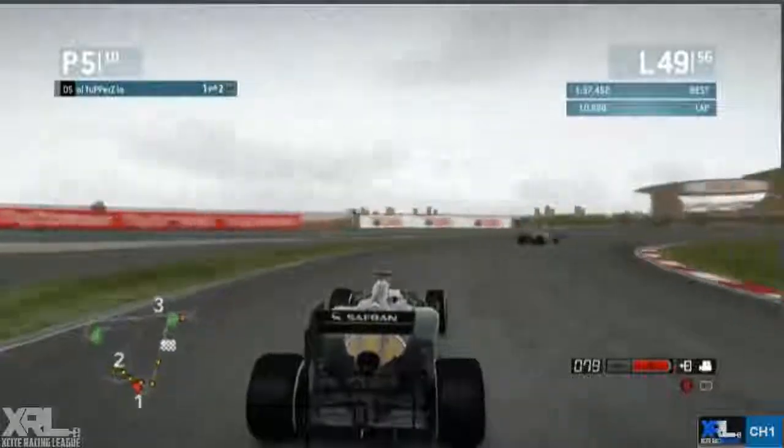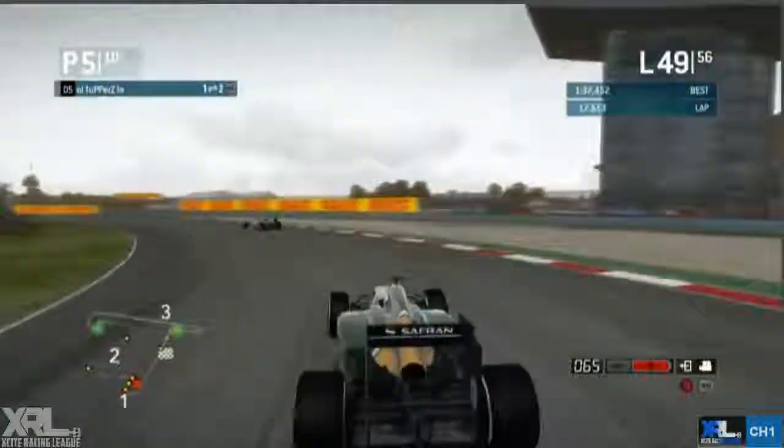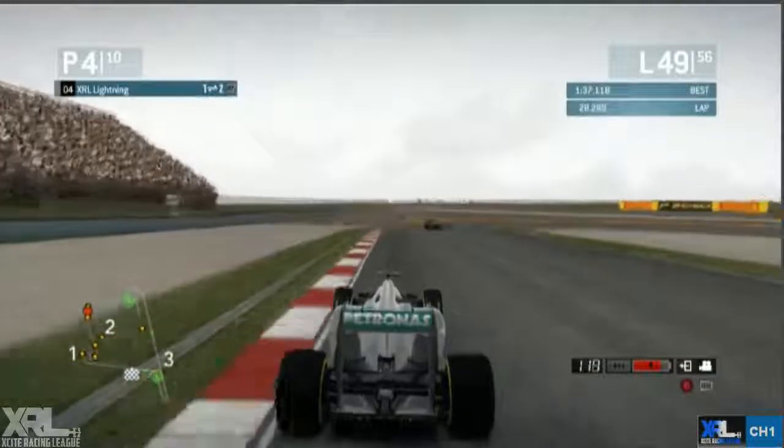But unfortunately, viewers, we are at that point where the action is strung out a bit, so that's why we are sticking with Tuppers and XRL Lightning. But Lightning is slowly reeling in Lewis Hamilton. So if Lewis Hamilton's tyres go off slightly faster, we may see some final last lap action from these two guys.